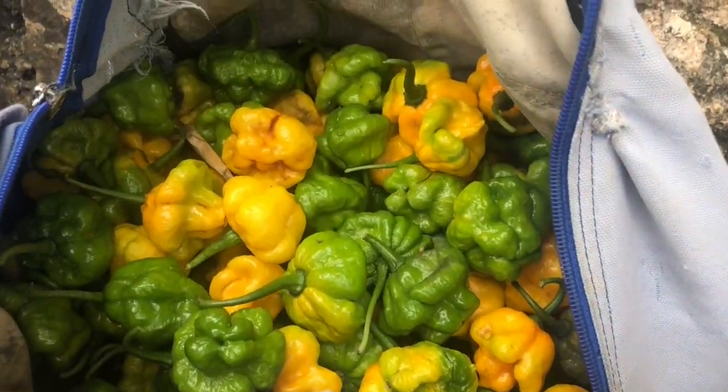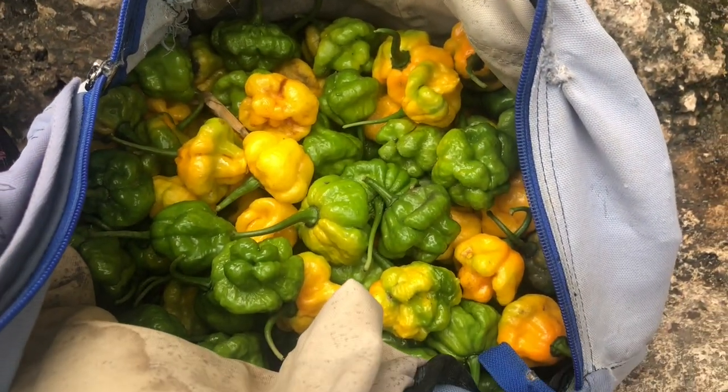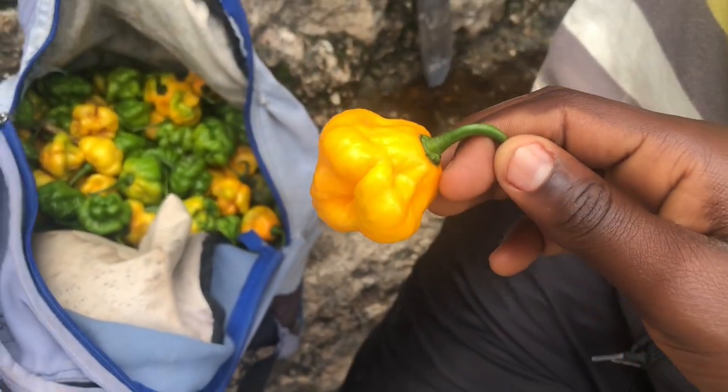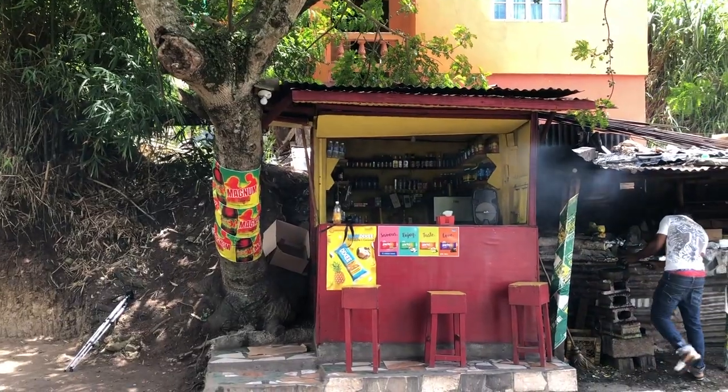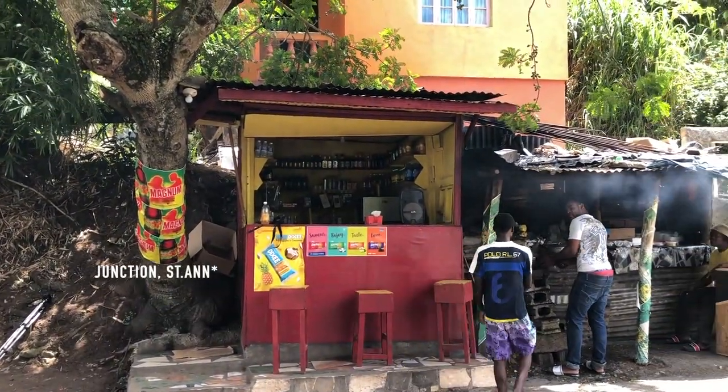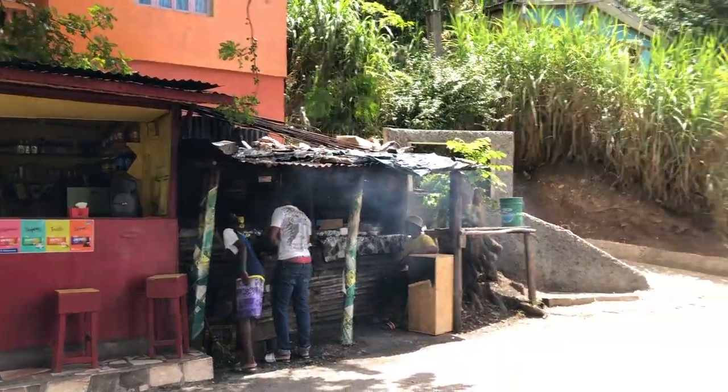Look at all these peppers. A bag full. These are pretty. Let's see. Yeah, this one's nice. Look at the color. Okay, we're in Boar Bridge. It's right here. It's on the main.